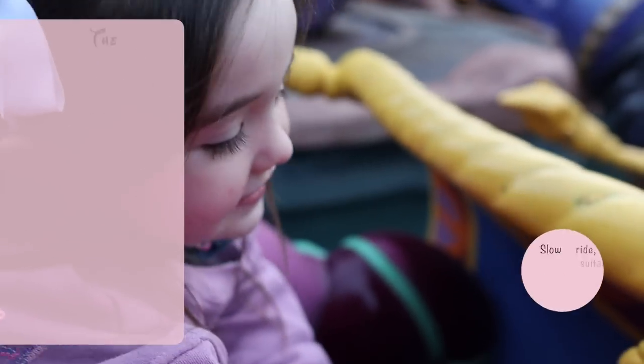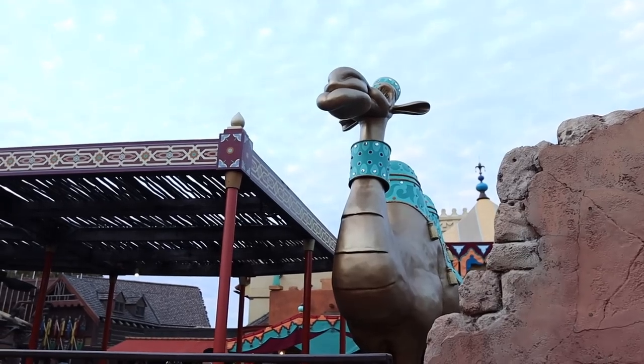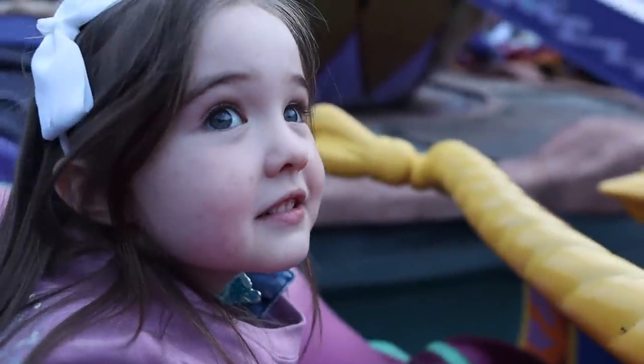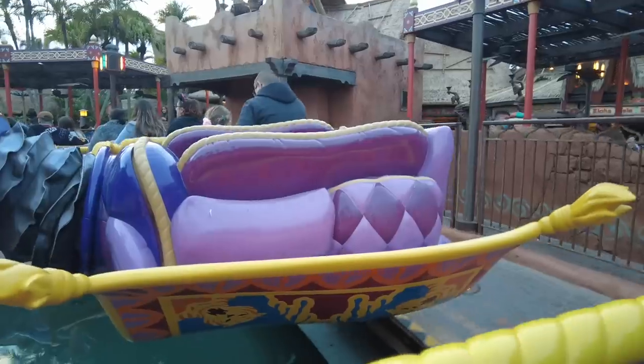We're going to stay down here, and then it's going to spit. The camel's going to spit at us? Yeah. That's a bit mean. It spits. That's naughty.